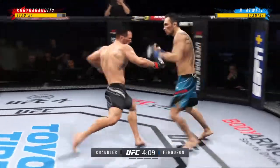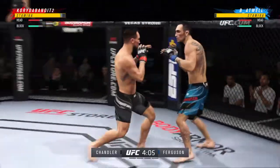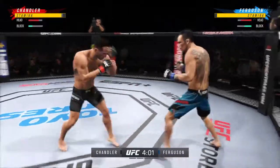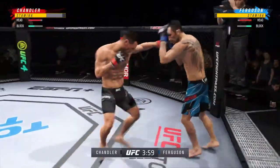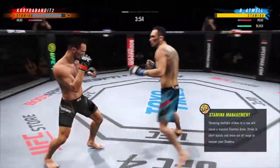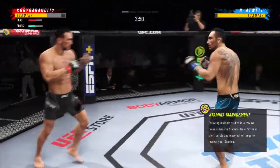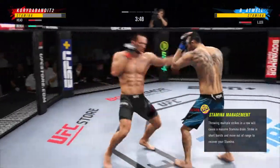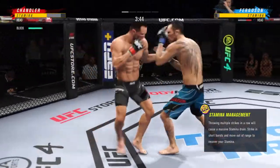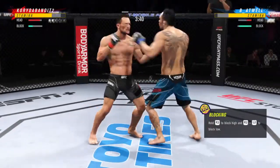Whiffs on that offering. Lands a big elbow there. Well, he continues to do a nice job here defensively protecting the head. And oh! Dude's hurt. Serve him up. Go get him. Oh! Oh, straight right. Some nice back and forth action here.